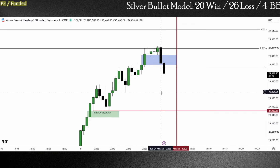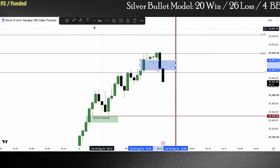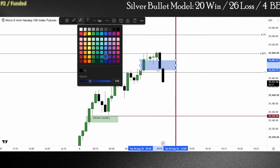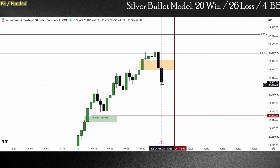All right, so we are breaking lower here. We have a potential bearish inversion fair value gap here in play. Let's see, all of this is happening ahead of 10 a.m. So it's technically not something I will or should act on based on my model here.